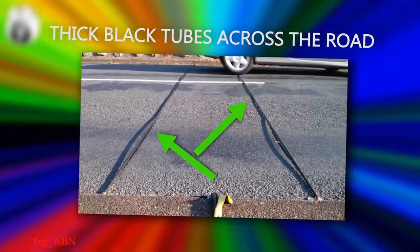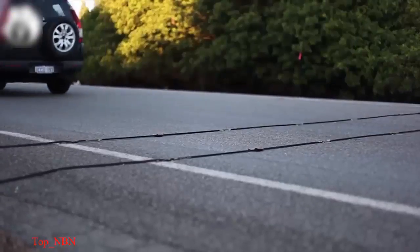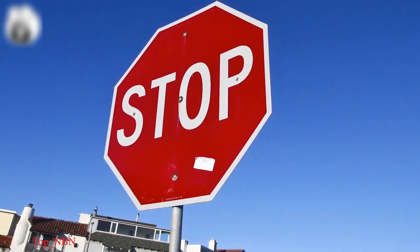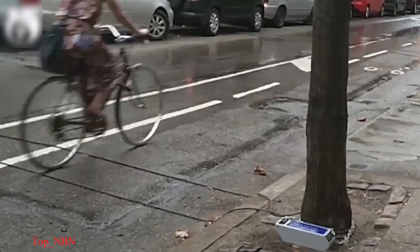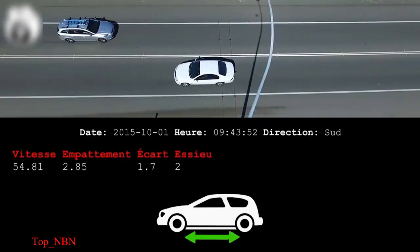Black tubes across the road. These are pneumatic road tubes and are temporary installments generally used to study traffic patterns and help make decisions for planning purposes about things like stop signs and traffic lights. These tubes can detect the type of vehicles using the road by measuring the weight that goes over the tubes and the distance between each wheel that rolls over it.